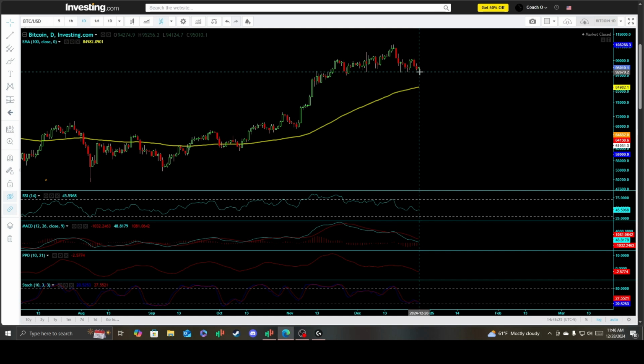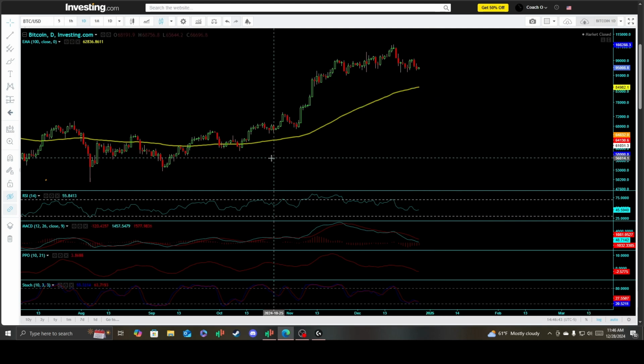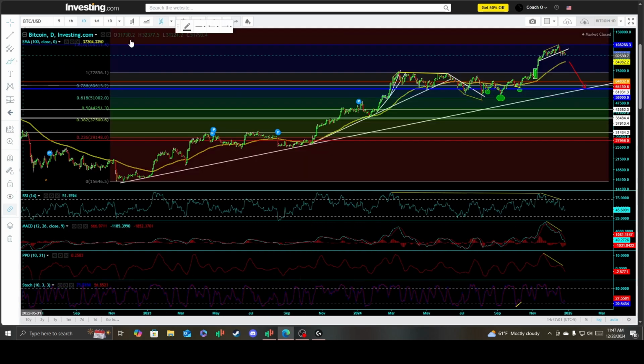Call it the 92,679 price support level, which would be the revisit for stops and/or margin calls to go off, an additional forced selling, completing the ultimate price neckline breakdown and a flush of selling to the right side on a revisit of the 84,982 100 exponential moving average. And here are some of your key levels.